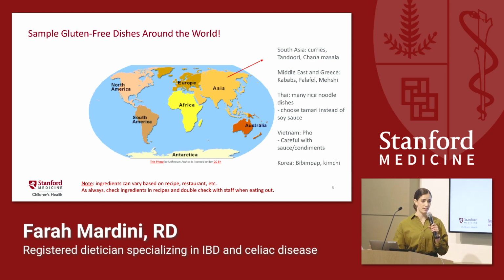They can also vary in different restaurants, so make sure that you read your labels, make sure that you communicate with restaurant staff that you go to. So this won't include every country from every continent, but here are just a few.